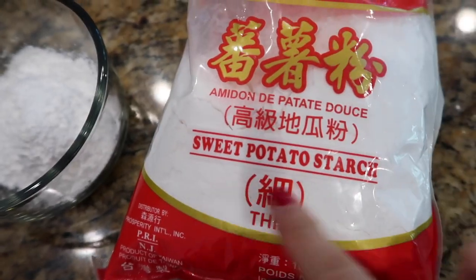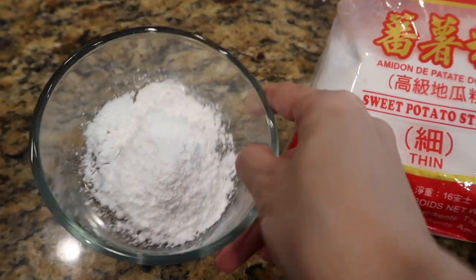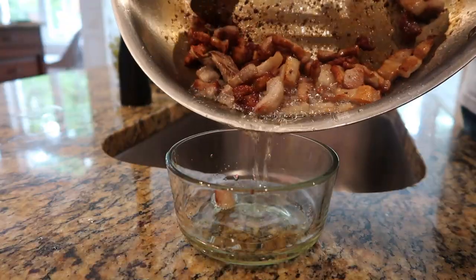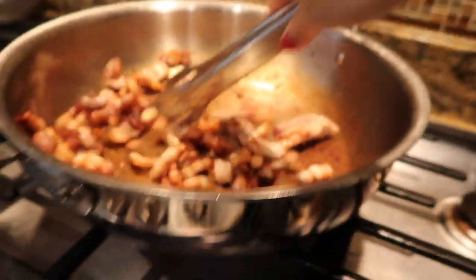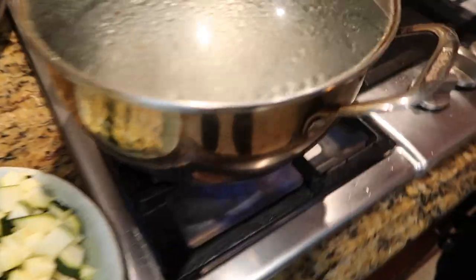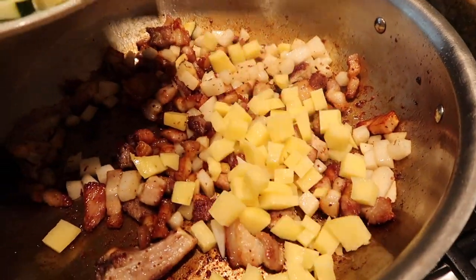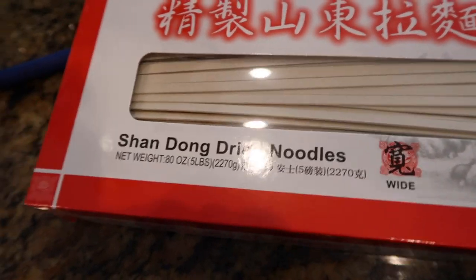Okay, meanwhile, I'm gonna put this potato. You can use sweet potato or potato, any type of starch will work, just to thicken the sauce. Put some of it and add some water. Alrighty, let's drain the oil. All the oil came out. I'm gonna put the daikon in first. It just takes a longer time to cook. The water is boiling, so I'm gonna add potato. And this is the noodle that I'm gonna use.